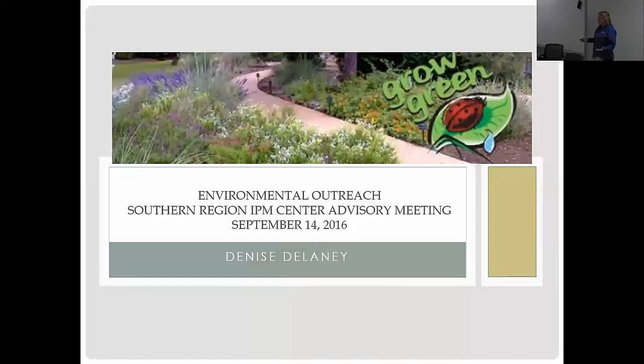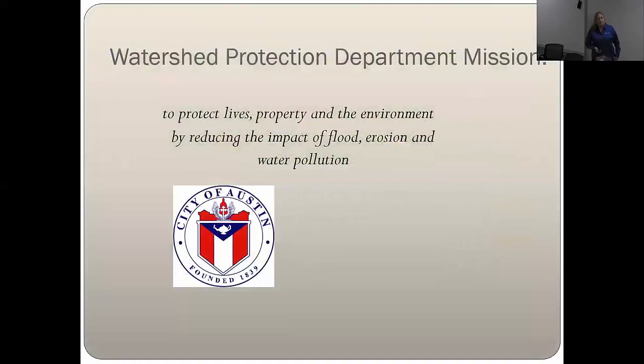Being a city entity, it's a little bit different than trying to address issues on a broader scale like this group does. So the Watershed Protection Department, our job is to deal with the impact of flooding, erosion, and water quality. So the Grow Green program for sustainable earth-wise landscaping comes under the water quality aspect of it, trying to keep our water clean.